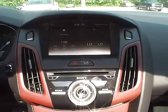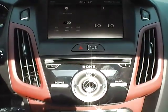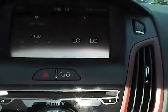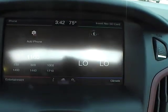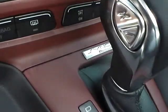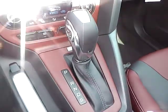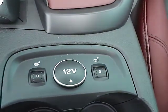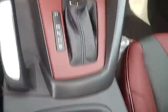Here you have your AM FM CD player, which has upgraded Sony audio. You get XM radio also, as well as navigation. It is powered by Microsoft Sync, automatic transmission. The two front seats are heated, very nice.